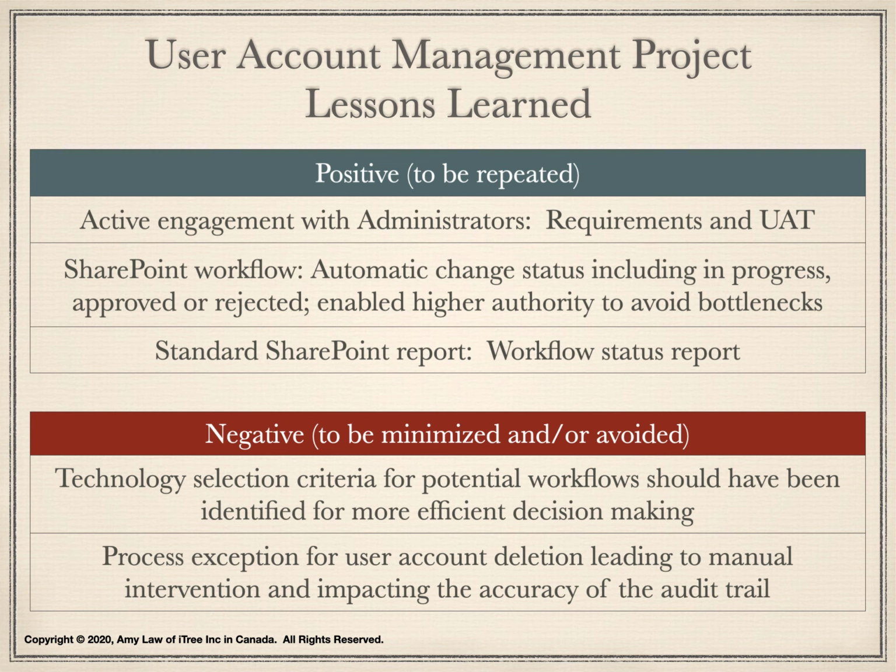Another negative lesson learned was the process exception. When a user account must be removed immediately, the automated workflow would not be used. Instead, the immediate user deletion would fall back to manual intervention. This process exception could be challenged because the decision-making to remove a user account may not be recorded, impacting the accuracy of the audit trail.